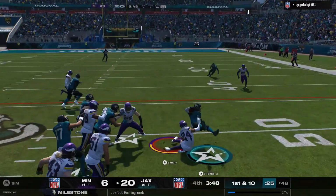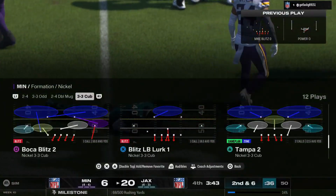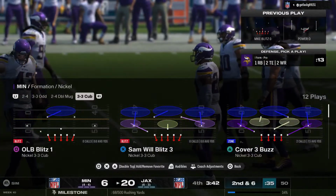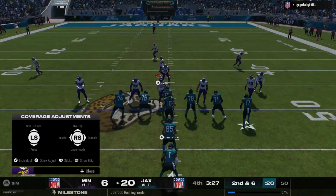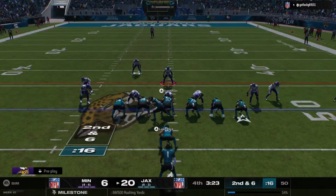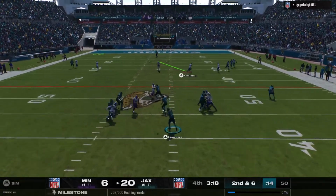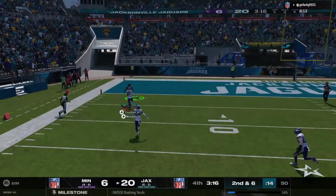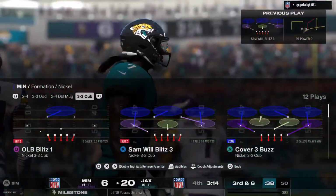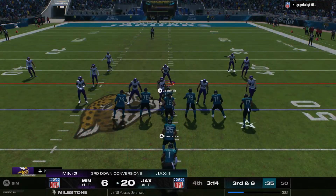Lawrence gives this one to Etienne. And he finds a little bit of space. He'll take this forward for a gain of 4. Here's 2nd and 6. Here we go. Off the play fake, here's Lawrence. He'll let this one go. Deep for Thomas. And that's going to be incomplete. Coverage was good that time. The contact jarring the ball loose and forcing 3rd down.